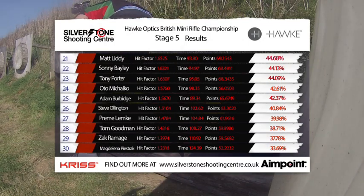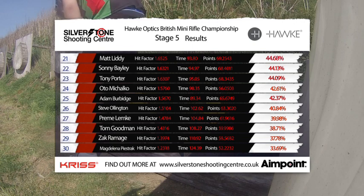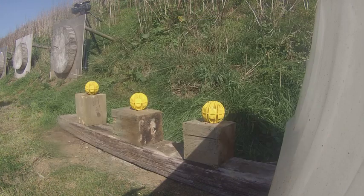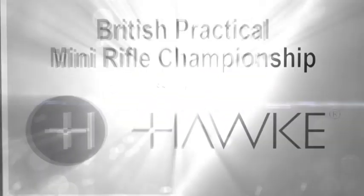Matt Liddy down in 21st. SD Ollington in 26th. And Zach, not so good for Zach down there, 37%. I think, again, he had gun issues there. But we get to the end of the competition soon.